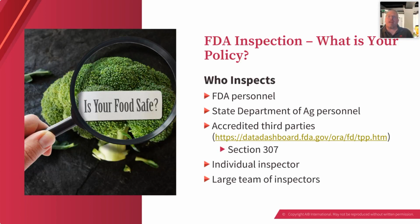As a quick side note, you can see on the screen there's a web link. If you would like a little bit more information about the accredited third parties and who can conduct them, there's a listing of who's authorized and been trained, and you can click that link to get more information. In addition, in the Food Safety Modernization Act, specifically Section 307, it covers the requirements of accredited third parties and their use.